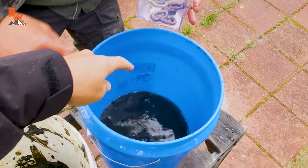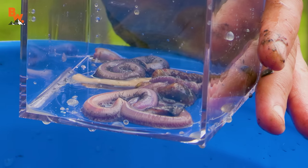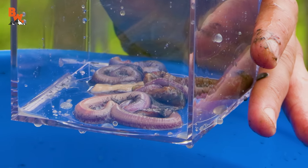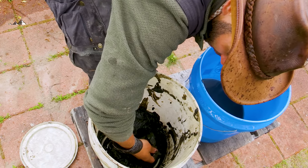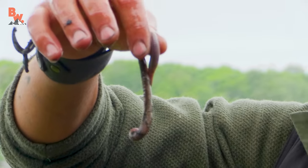Is this salt water right here? Yes, this is salt water. This is a marine species of worm, which means that they live in salt water. If I were to actually put these worms in fresh water, it would kill them. So we do need to be rather gentle with them. Oh, there's a big one right there. That's one of the big ones right there. Ooh, yeah. Oh boy. That could give you a good bite. All right, get in there, buddy.